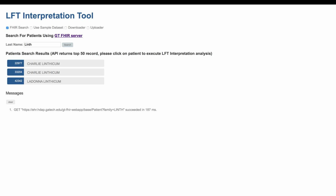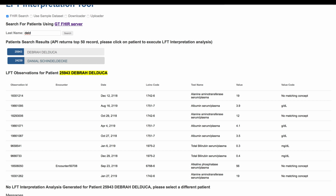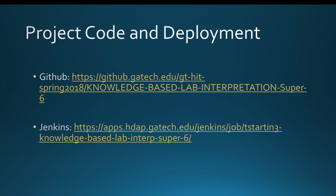We'll go through screenshots for the application. This is the default page. The user can enter the last name and search for it, and all the patients will be listed. Once the user selects the patient, only LFT observations will be displayed, and if any observation triggers a rule, the analysis will be presented below. If the observation doesn't trigger any rule, then there will be no analysis, so the patient is healthy and good. From here on, Maksood will take over and present the code, the deployment, and also the app demo.